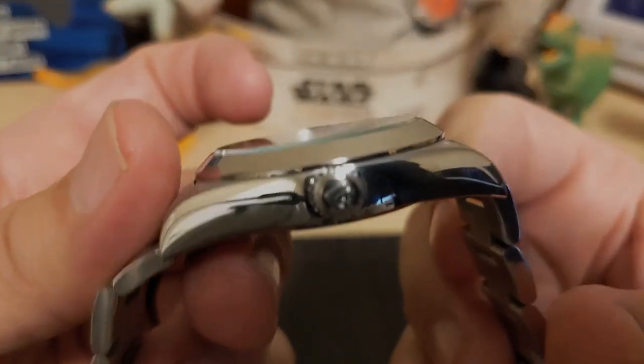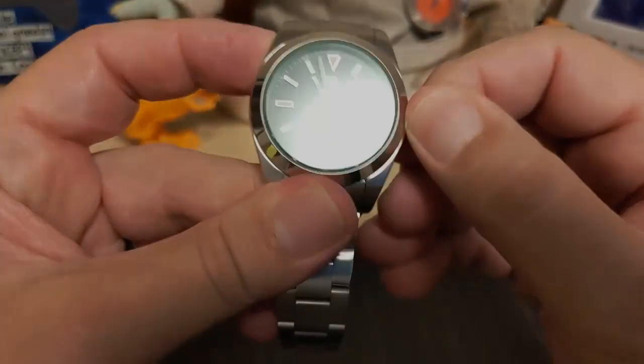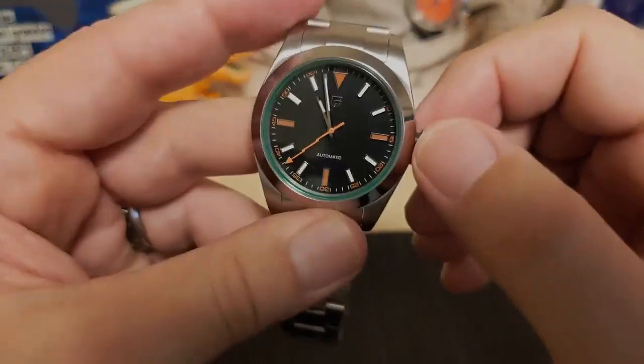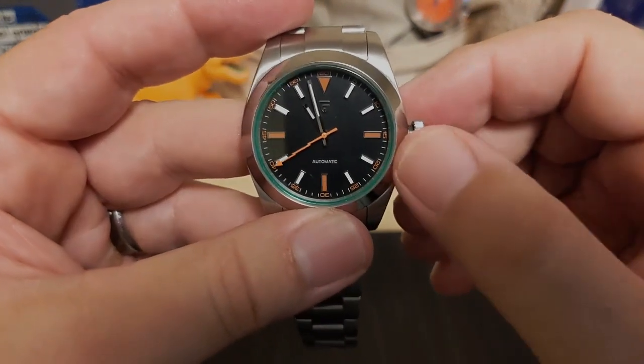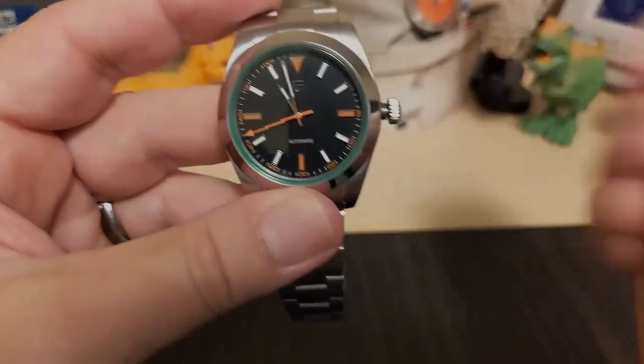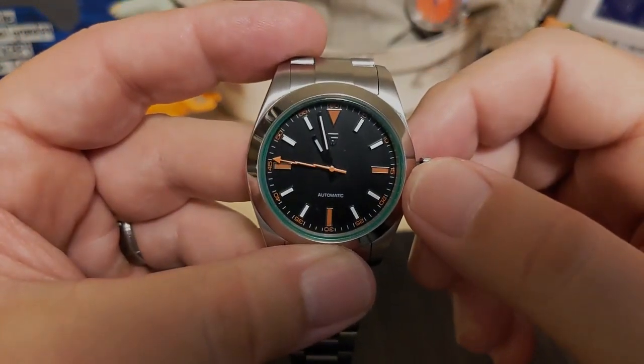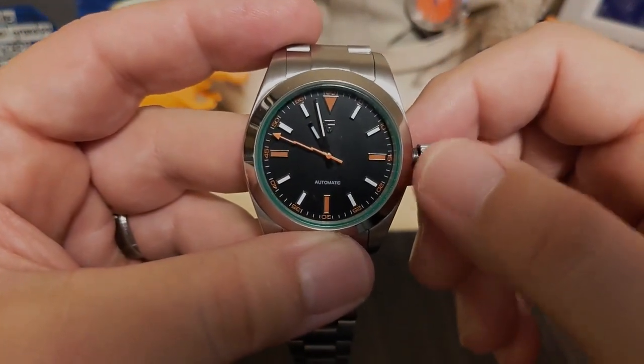The signed crown is a screw-down crown. It has pretty good thread action. You don't feel a lot of thread resistance. This is an NH35 though, so there is a ghost date, so you can pull it out to the date position. Some people really complain about that. I don't really care. It's no big deal for me.